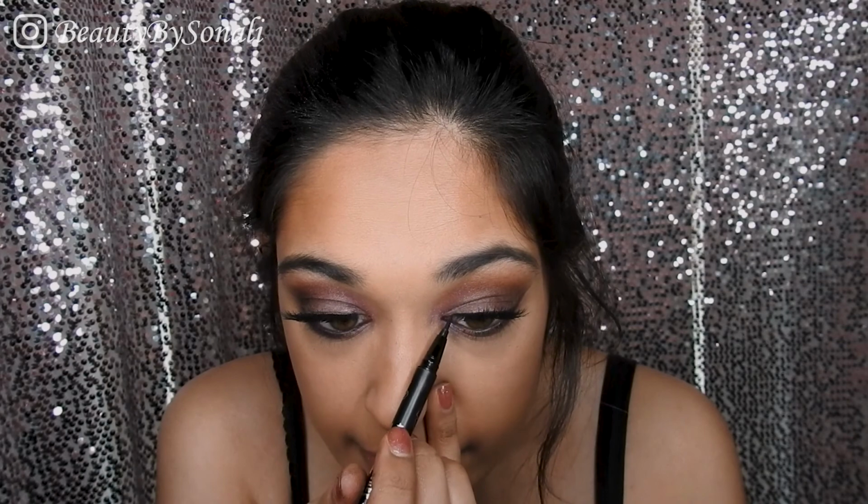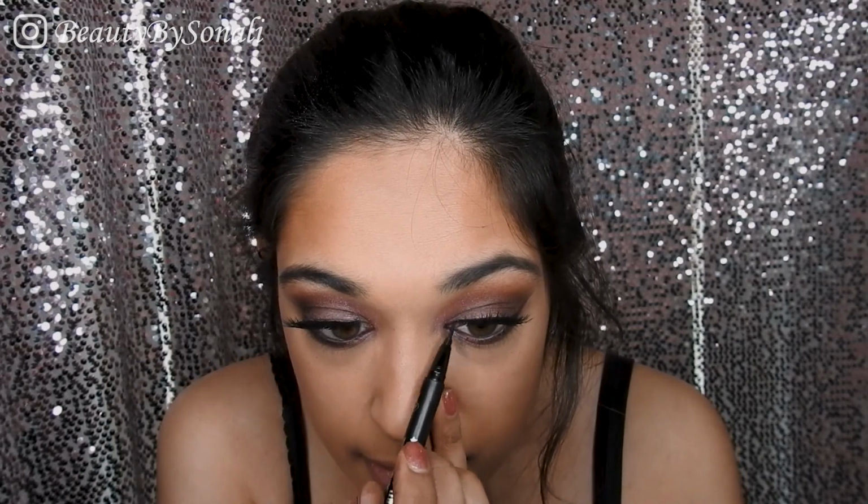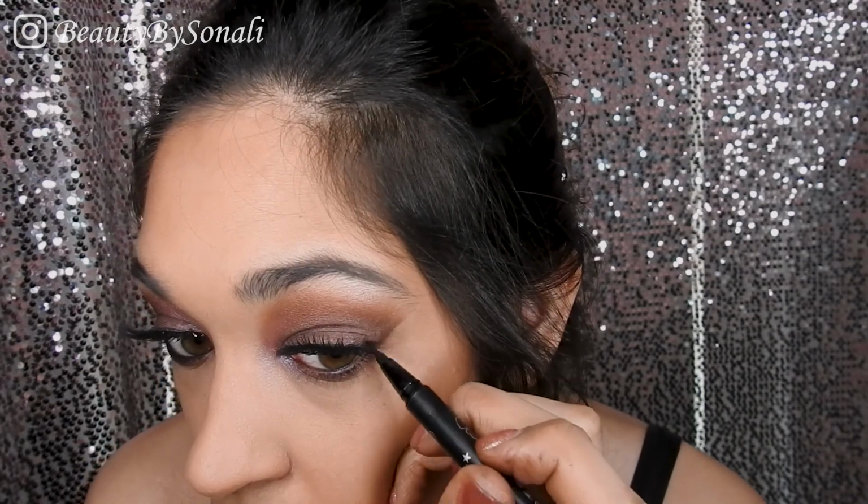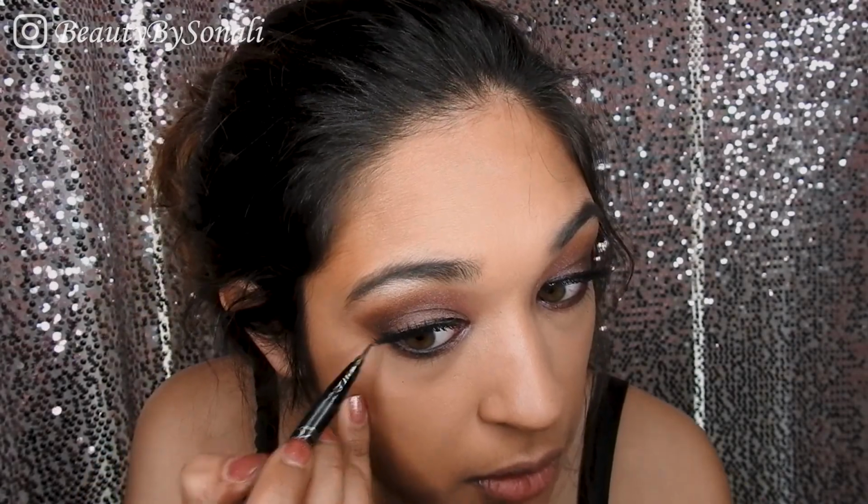So now that I'm done with that, I'm going to be picking up my Kat Von D tattoo liner in the color Trooper Black, and I'm just going to conceal the eyelash line. I'm not actually putting on a winged eyeliner. Just want to get rid of that line. Now to finish off the look, I'm just going to be applying some of my Too Faced Better Than Sex mascara on my bottom lash line.